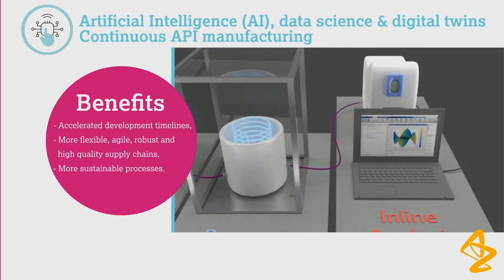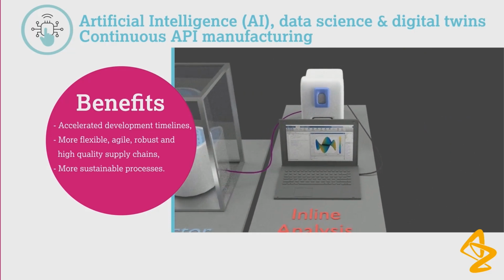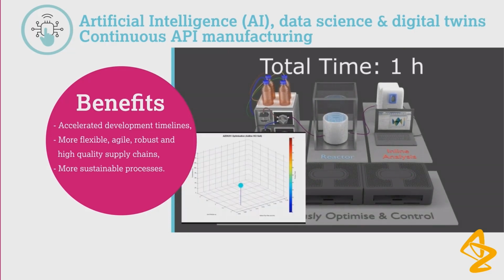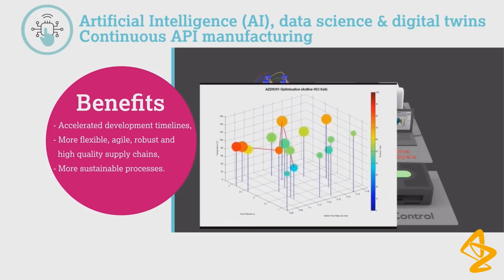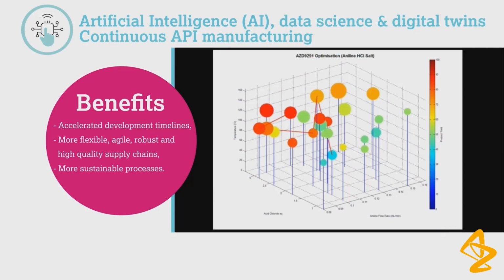For example, continuous API manufacturing enables us to undertake tens and sometimes hundreds of experiments within days rather than over months, gaining access to new chemistries, forbidden when using traditional batch processing. As we move to the future of continuous manufacturing, we will require a greater level of digital enablement to ensure successful implementation of these new innovative technologies.